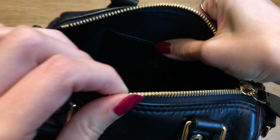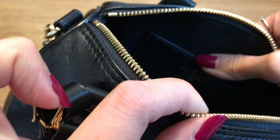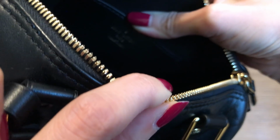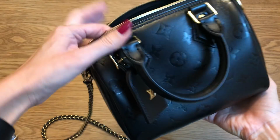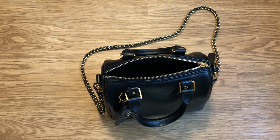And let me see if I can see here. I can see it. You all probably can't see it. It says Louis Vuitton Paris, made in Italy. So this is my very first Italy piece from Louis Vuitton. I have from France and from Spain. So this is from Italy. Let me just see what I can get in here.